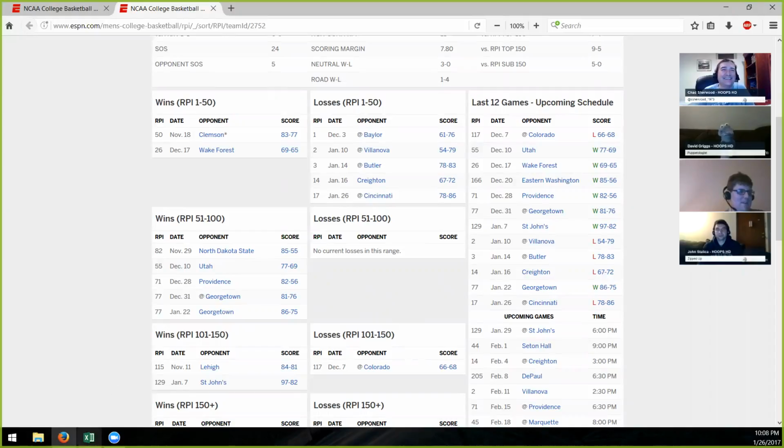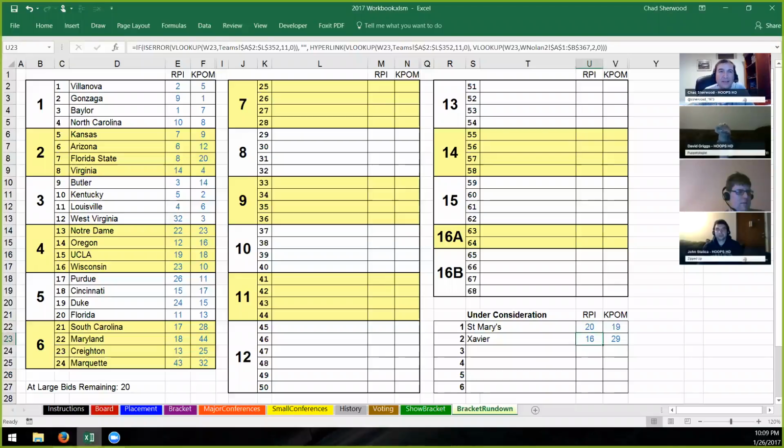I just think that if the prediction is correct that St. Mary's does beat Gonzaga and Marquette keeps winning, we're going to laugh about this in a couple weeks. But as of today, I can live with Marquette too. So don't veto just for the sake of vetoing. I'm not going to veto it. I'm going to leave it here. I'm going to leave Marquette in. Perfect. Because with St. Mary's and Xavier, I am concerned about that question: where are the wins? Marquette has those.